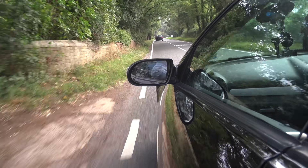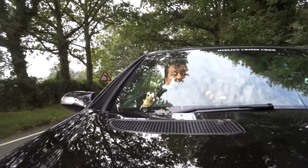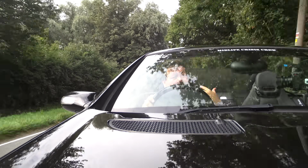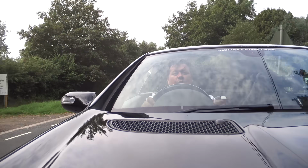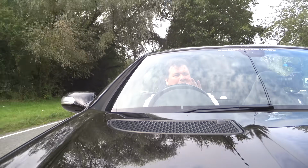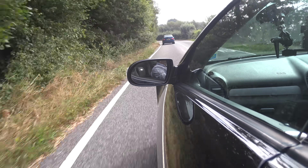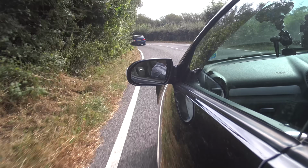And when you're on a road like this that's not too demanding, the ride is absolutely fine. The visibility is lovely. The amount of wind in the hair is correct. The air scarf can be quite pleasant. You've got heated seats, so you'll be snug and warm even when it's quite chilly outside. And for the price you pay, this is a lot of car.